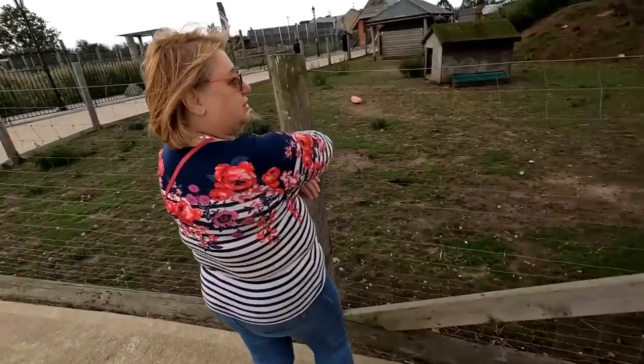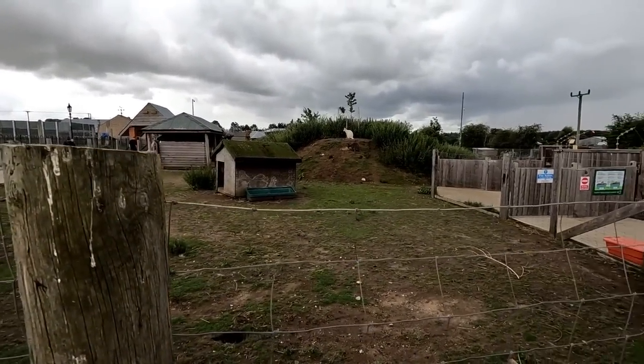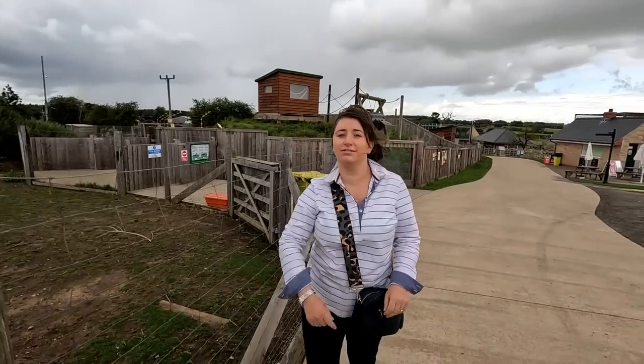Right, I hope you can hear us, folks. It's a little bit windy today and a little bit overcast. It looks like it's going to pour down with rain, actually, Sharon. Well, there's a lot of places to hide, isn't there? Of course there is. I'm getting there with the wallabies. There are a couple of wallabies over there, look. That's lovely.